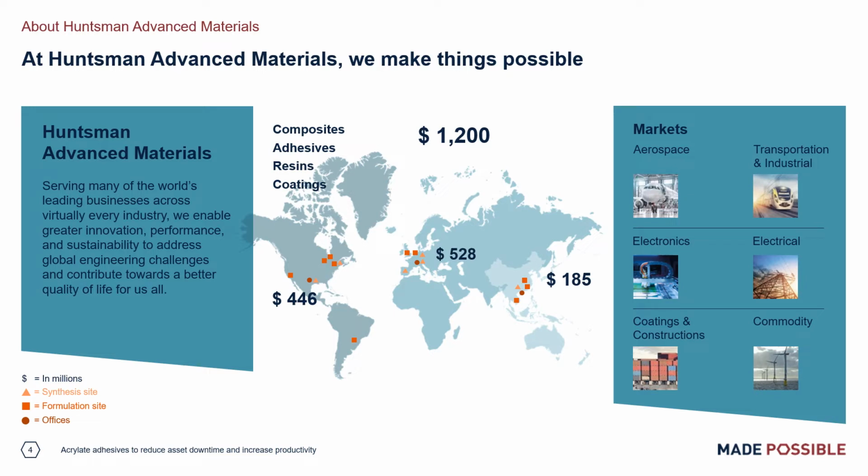We offer composites and adhesive solutions to markets like aerospace, wind, electronics, or automotive, as well as coatings, resins and hardeners for the coating and construction market. At Huntsman Advanced Materials, we make things possible.